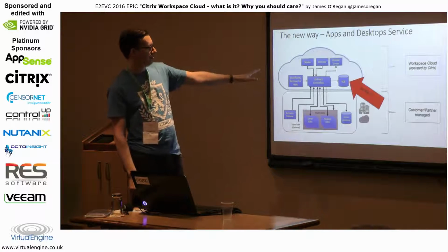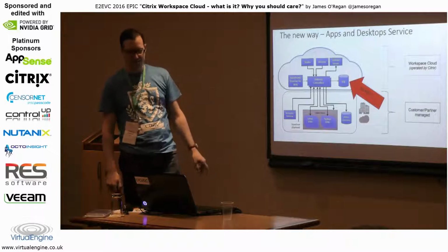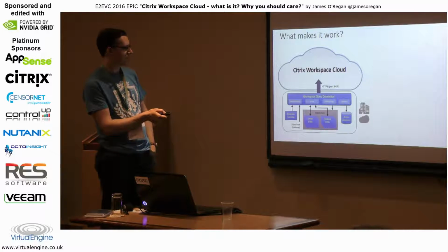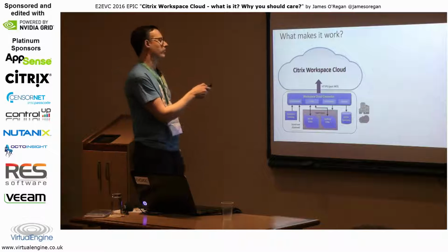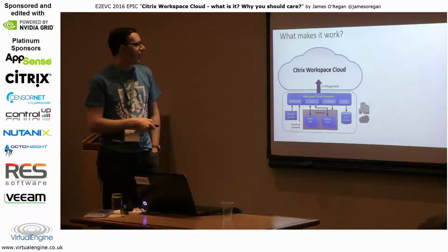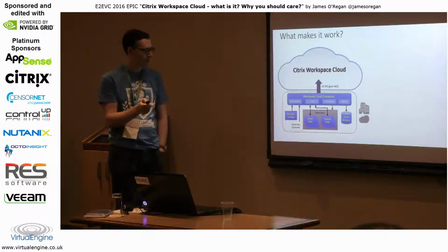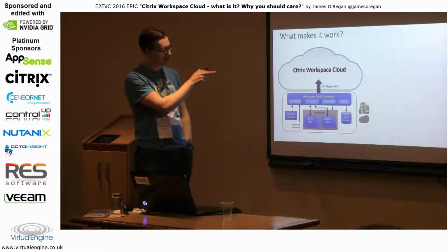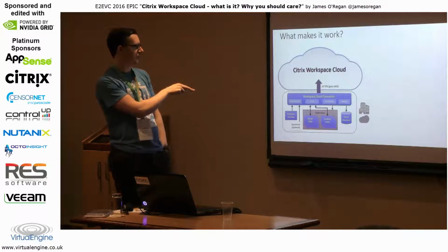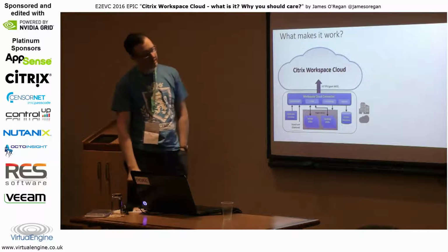So that's all great, but how does one talk to the other? So what we have is, now the name changes, you have the Cloud Connector. It is responsible for communications over port 443 from your local data center to Citrix Cloud.